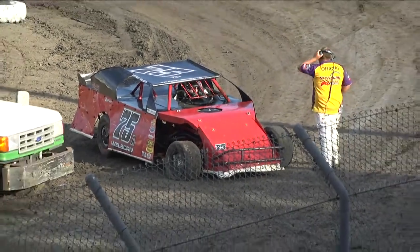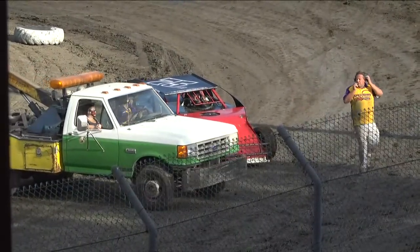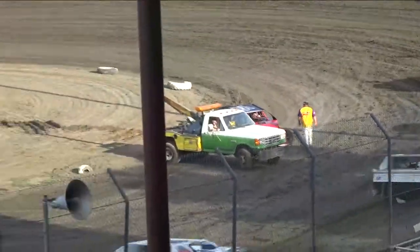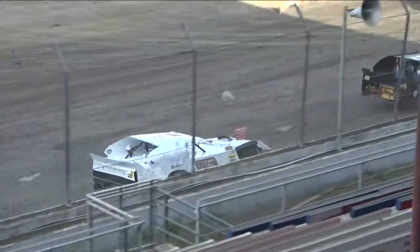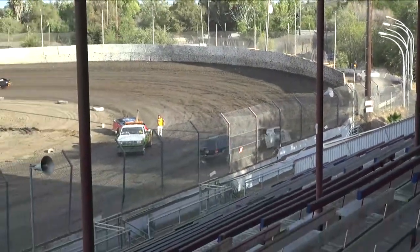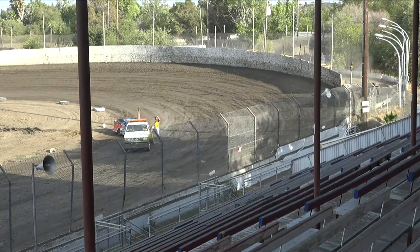Listen to the radio. They are saying the 262 is the one that is going to get the black flag. Of course, one and done. That means if you bring out the yellow flag one time in heat races, you're done for that heat race. You get to come back for the B main if there's a B main. There's not for the sport mods tonight, but you get to come back for the main event. And it looks like they're going to give the black flag, unfortunately, to Tony Pfeiffer out of Modesto, California. He's going to have to take it back to the pits.